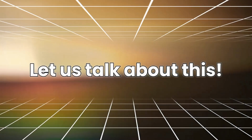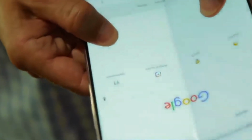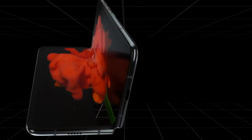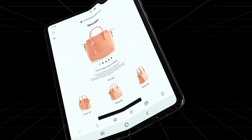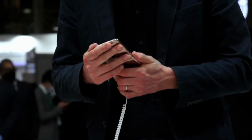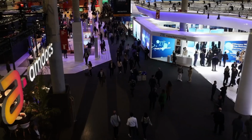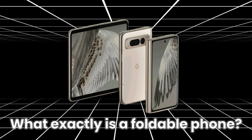Let's talk about this. Foldable phones are one of the most intriguing innovations in the smartphone industry. These devices, which feature flexible displays that can be folded to reduce their size or expanded to enhance functionality, have garnered considerable attention. So is there a future for these phones, or are they a trend that will end in a few years? Well, the first question to ask is, what exactly is a foldable phone?